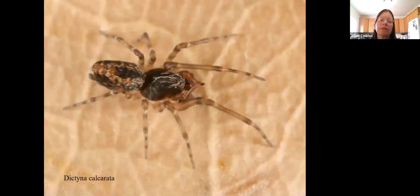Now, some of the Tinted spiders like to build their webs on sunny boulders where flies like to bask. Tinted calcarata is one of those, and it also likes to build its webs on windowsills, which makes it kind of fun to watch. So here's a male Tinted calcarata, and it has these pointy little pedipalps, which makes it easy to recognize in the next photographs.